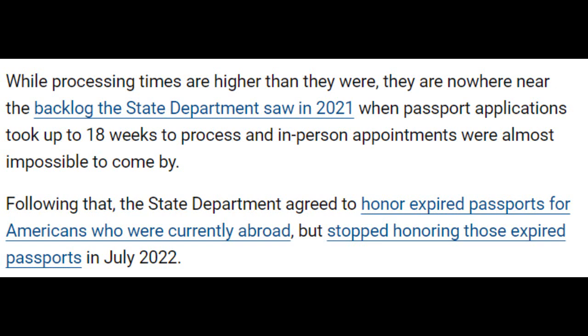Wow, so yeah. If you're trying to renew your passport, or you just need to get a passport altogether and you never got one before, just understand in 2023, as of now in March, it will take some extra time.